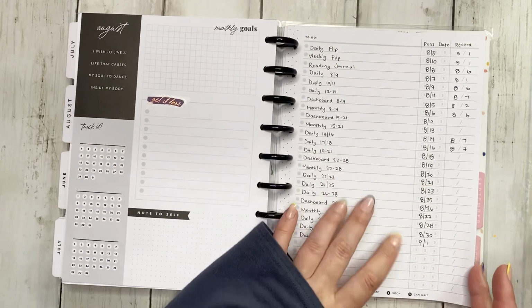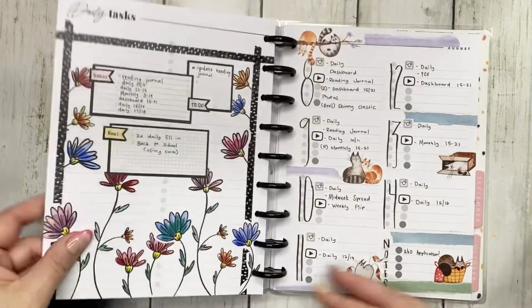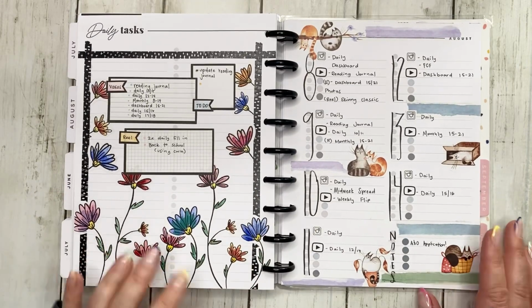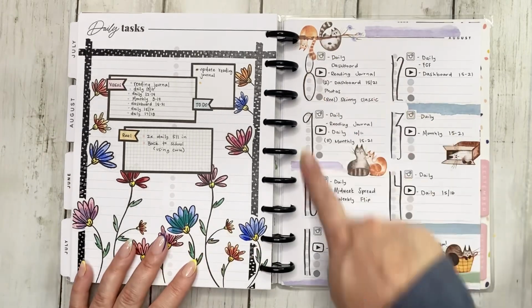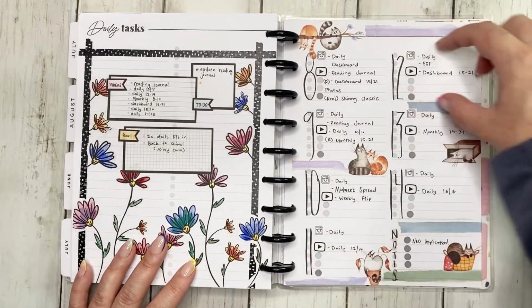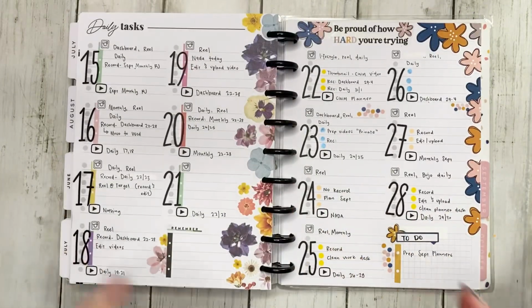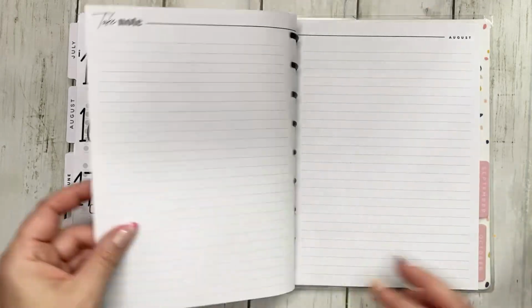But I did like this brain dump page. And these flowers were all originally white, and then I did watercolor, and then I also started using this as like each section is a day, because I needed a little bit more structure. So I really like how this turned out.